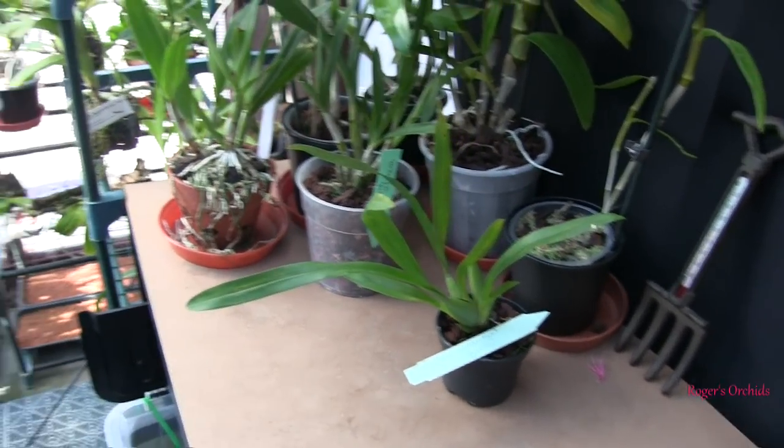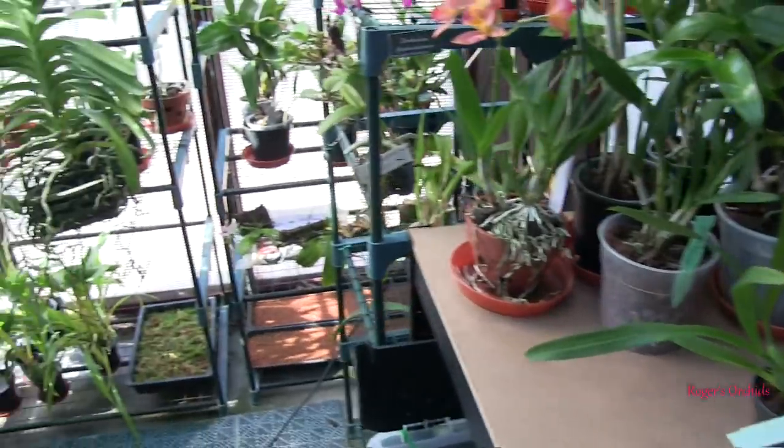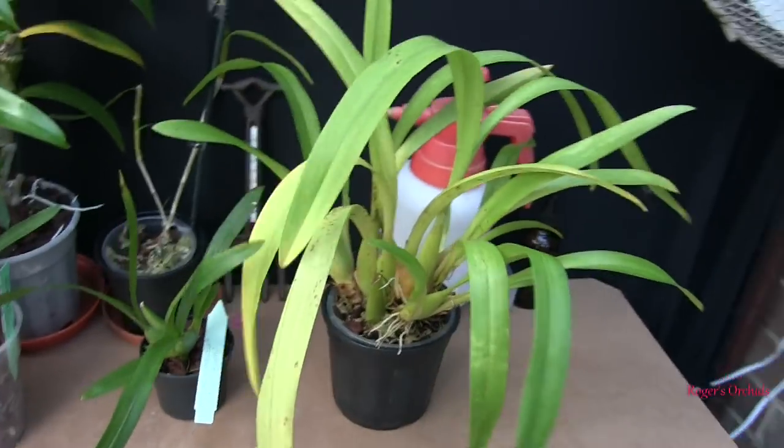And then we get on to the next topic, that being a Miltonia. I'll just get one down. This is Miltonia Sunset. Blooms are finished now. Spot the difference.